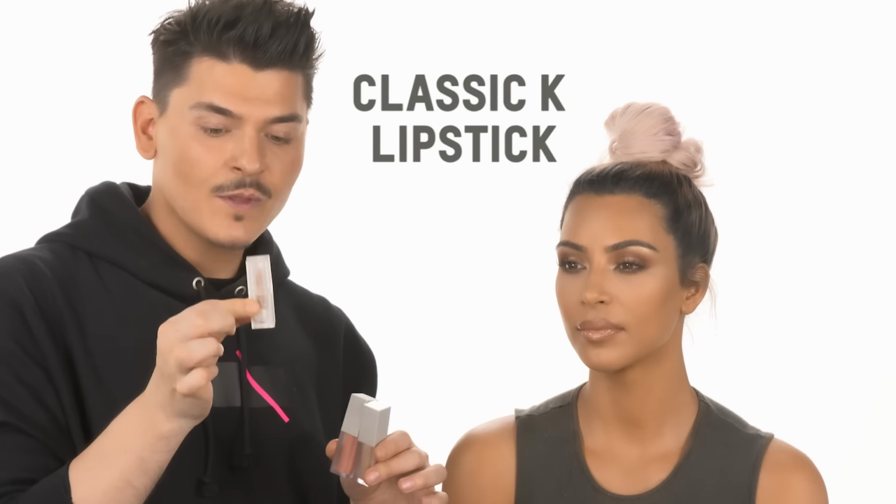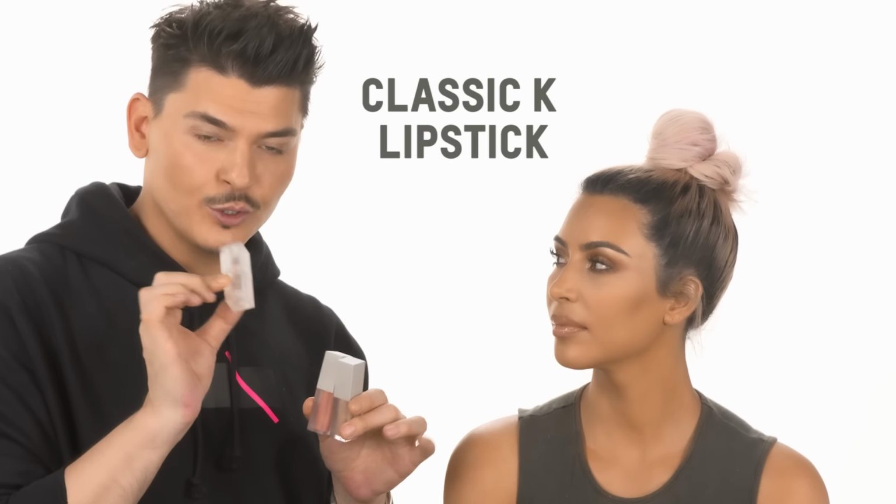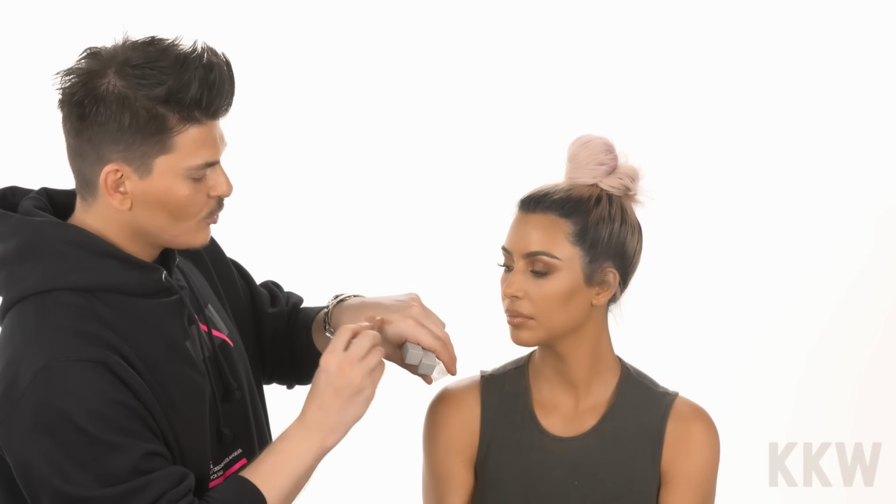That's amazing. Okay guys, so now I'm going to show you the other part of the KKW and Mario collaboration, which is these 3 lip products. It is Classic K, which is the ultimate beautiful peachy nude lipstick. The story behind this is that ever since I've known Kim, and ever since I've been doing makeup really, I always work with these lip palettes, and I always mix, I want to say, 3 or 4 shades to get sort of this color.